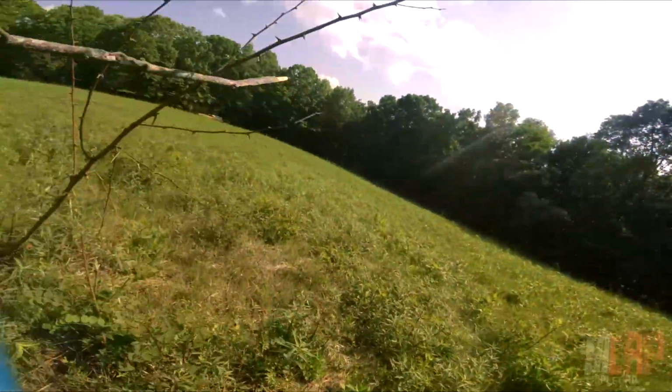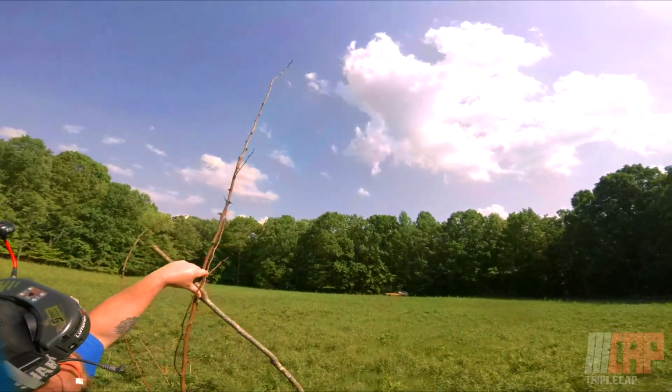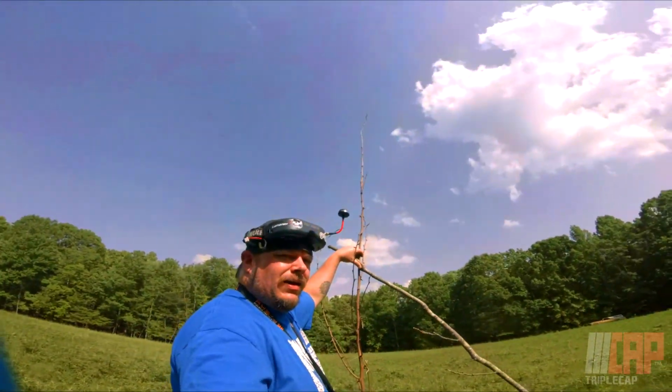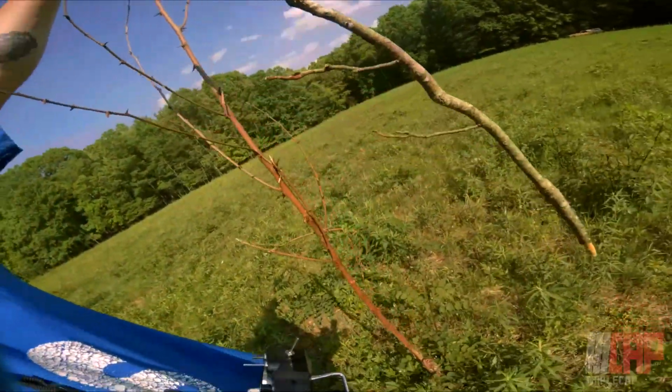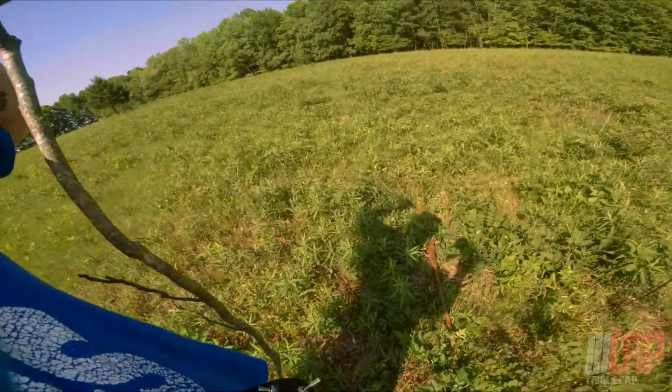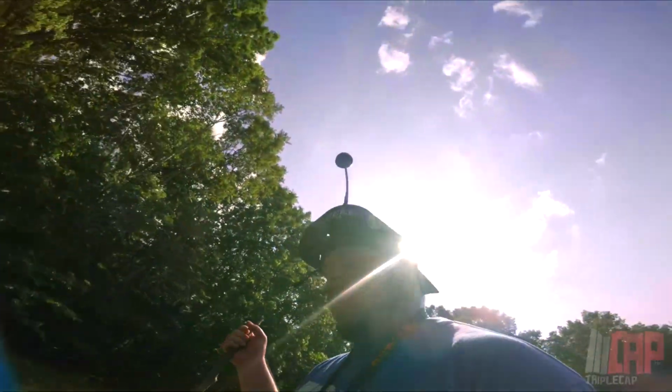That's one from last year. It got cut down. It's like 4 feet over my head. Seriously, these things are huge. Huge. That's like a 10-foot briar. All right, I'm out of most of it.